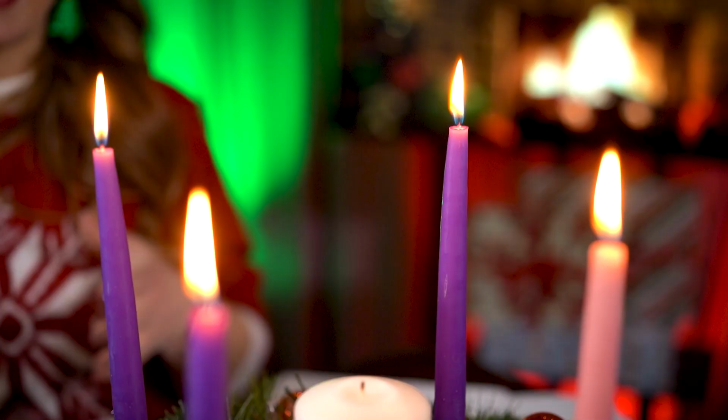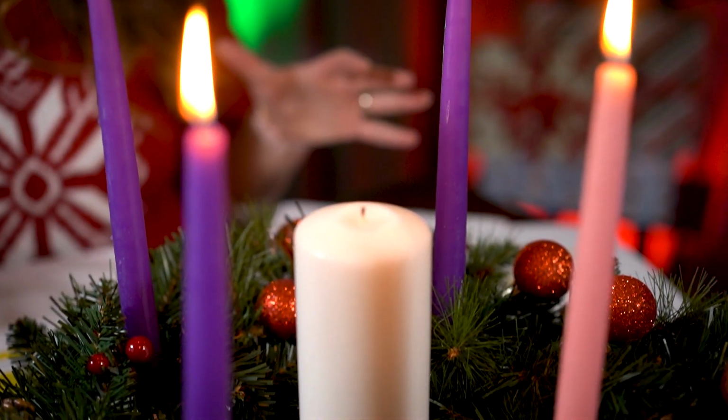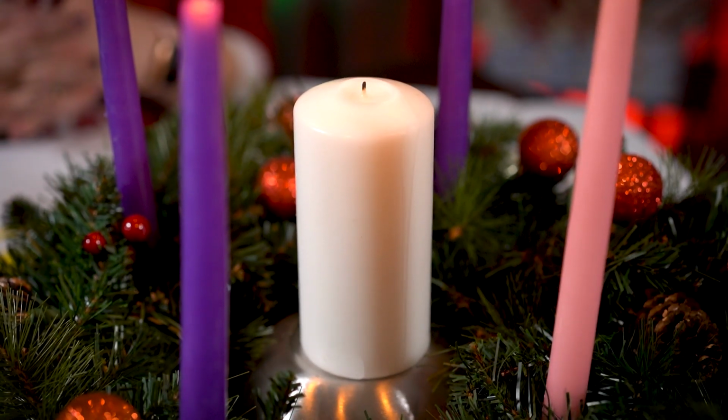Christmas is so many different things to so many different people. And that's great because this candle in the center of it all is called the Christ candle.